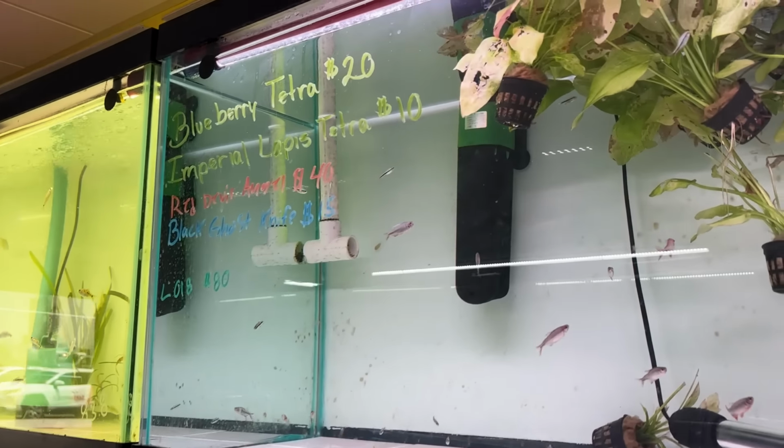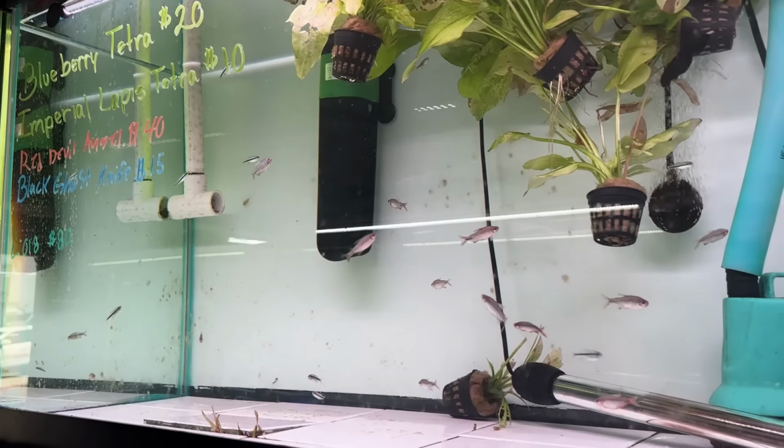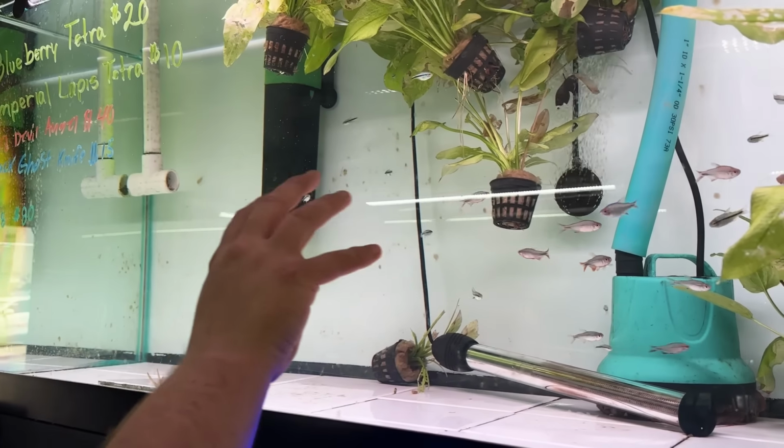What about this tank? There's a lot of tetras in this one. So these ones are some fun tetras that not a lot of people see every day.